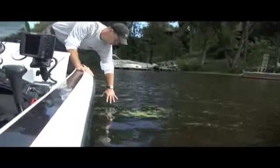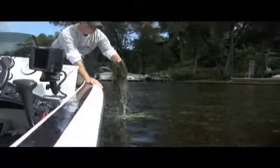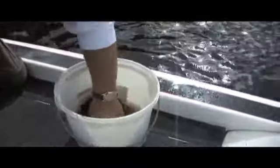So I'm going to take a chunk and I'm going to put it in a bucket of water and I'm going to shake it loose like the wind would, and then take a look at what's going to happen in this bucket once I take the weeds out. You're going to just be blown away at how much food is in that little pile of weeds.